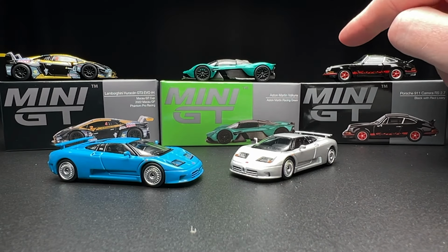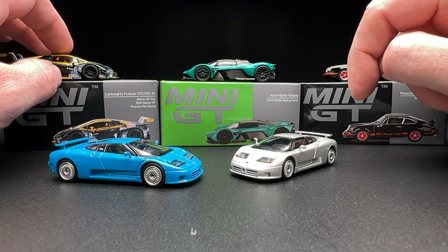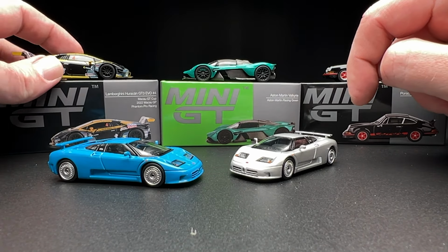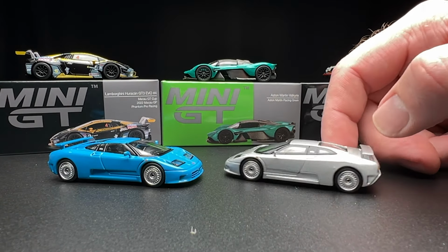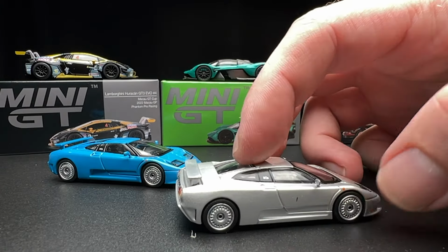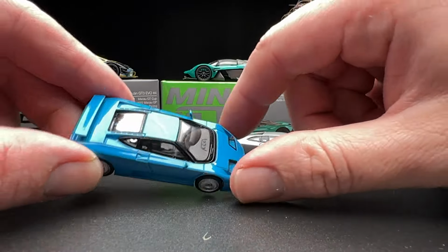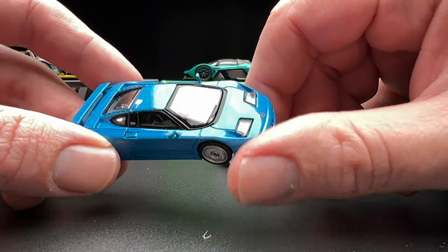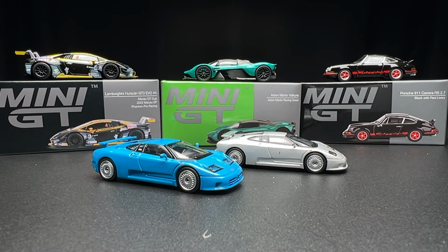So definitely digging on these two cars. Definitely the highlight. The Porsche is cool. The Aston Martin's an ugly car. It just is. Good job modeling it though. And then we've got the Lambo, which is just a really cool one as well. But these two are the reason for the video, really. So just fantastic to finally get these Bugattis. So loving that.